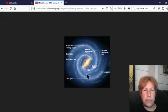I'll have to look at that some more. Local spur. Yeah, we used to be off of a fairly good spiral, but now Perseus arm and Scutum Centaurus arm look like they're going to take over.